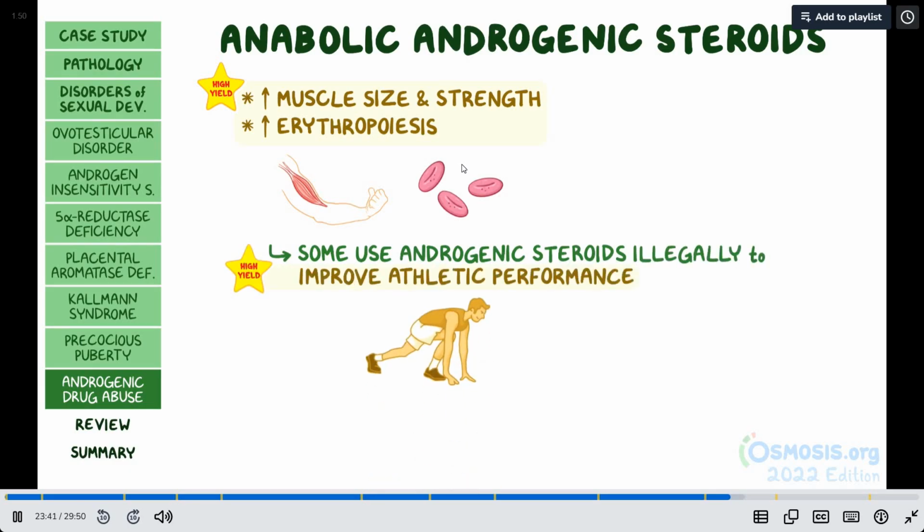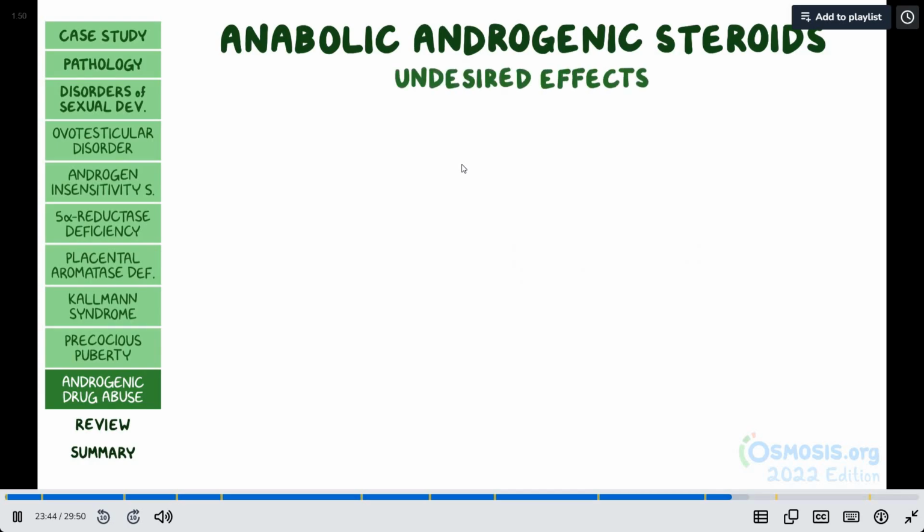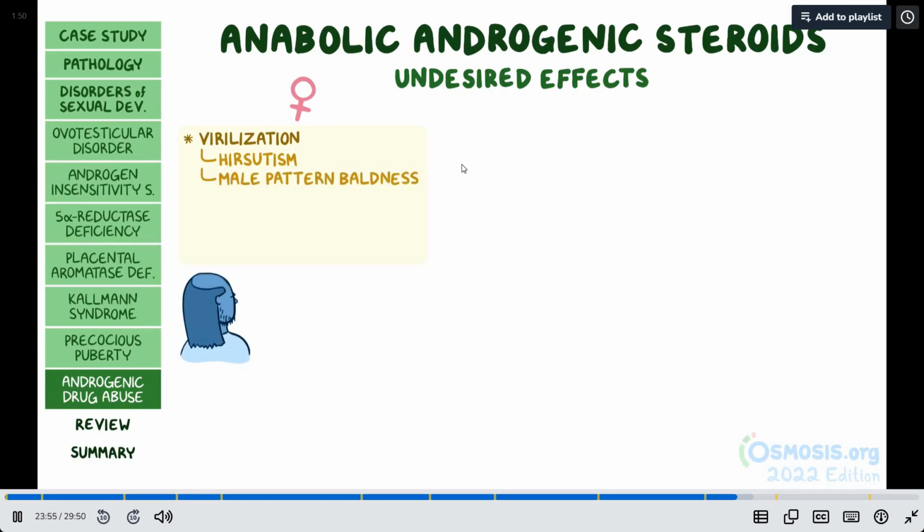However, when androgenic steroids are misused, they can lead to many undesired effects. In females, androgenic steroids can cause virilization, which includes hirsutism and male pattern baldness, which involves the crown of the scalp. In addition, some females may experience menstrual irregularity, breast atrophy, and may develop acne.